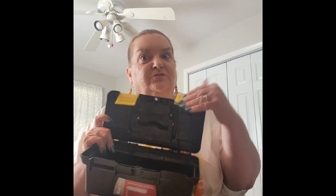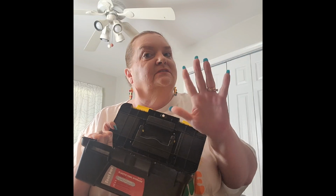And this little toolbox was $4.57, so I did splurge on the toolbox. But everything going in it is under $1. So, got a little toolbox over here with our little tray. And put my little tray right down here.